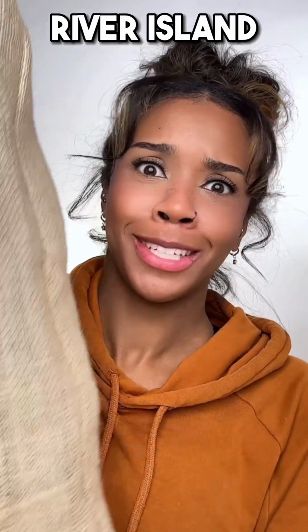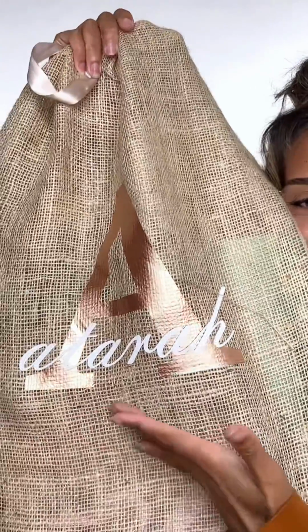Okay guys, last up we got this big boy. And look, it's been personalised. It's got my name on it. So thoughtful. This is from River Island. Okay, here's the goodies. I've never tried any of these brands, so I hope they're good.